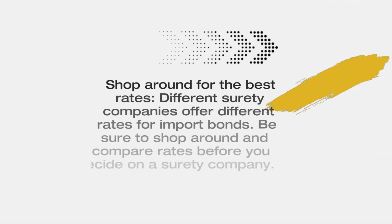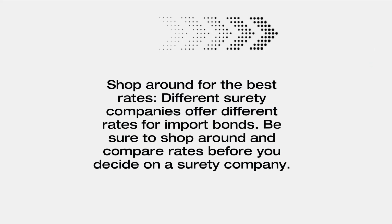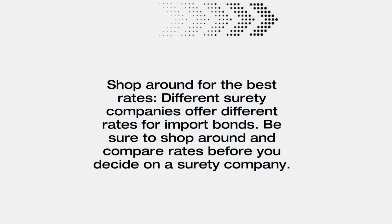Shop around for the best rates. Different surety companies offer different rates for import bonds. Be sure to shop around and compare rates before you decide on a surety company.